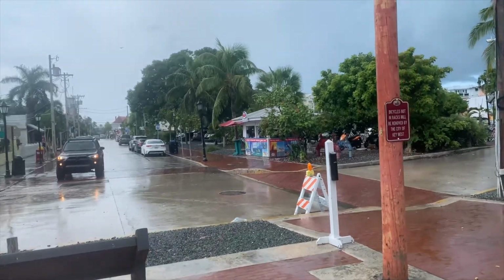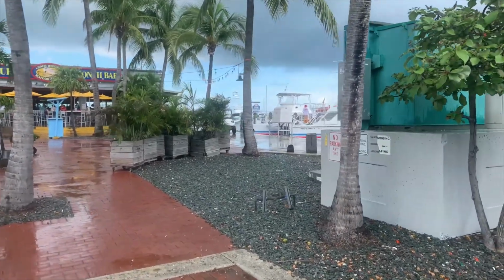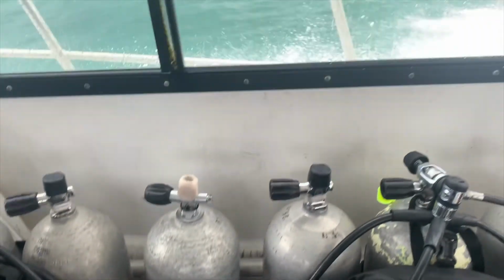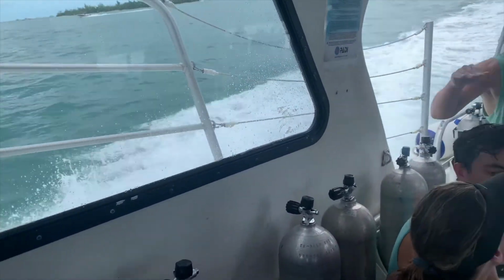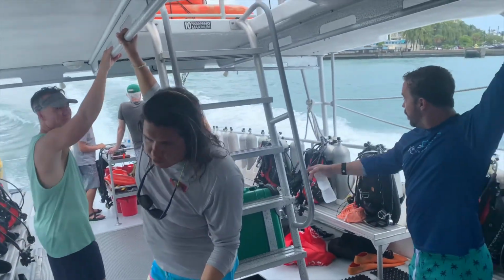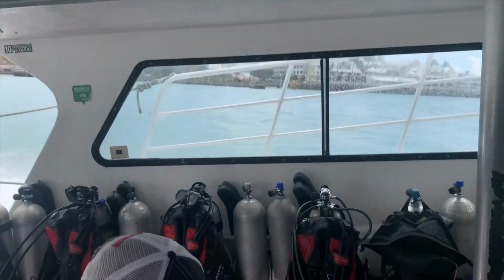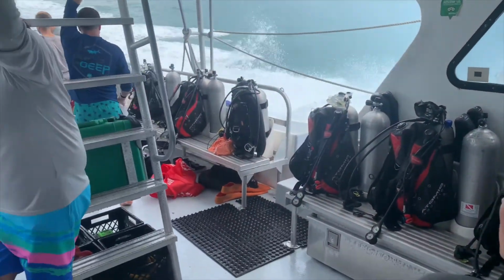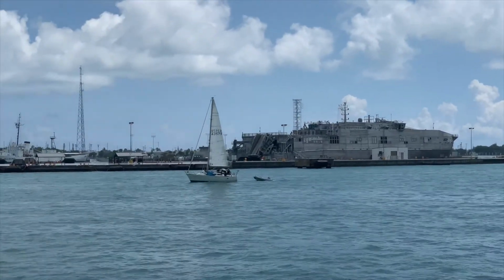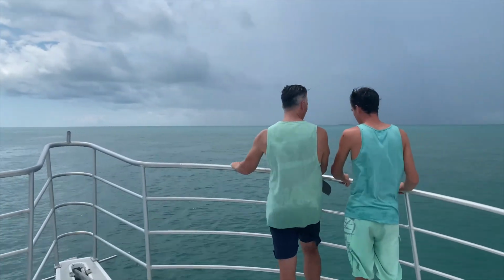And here we go. It was super rainy. Clouds just poured out. And then we were on the boat, just like that. Didn't know where we were going. Just knew we were going to a reef. Sometimes, that's all you need to know when you're in Key West. Huge Navy boat, wide open ocean. Started to get away from the rain a little bit.